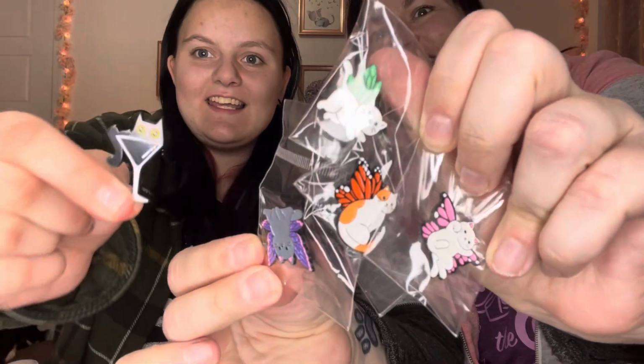Look at these ones. I got fairy cats. Well, they're butterfly cats. Look at these guys. We also have a martini kitty. Oh my gosh, drinks and cats. Oh my gosh, these are so cute. And then I'm pretty sure this set is cats and succulents. She loves it. Come on, look at that.